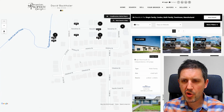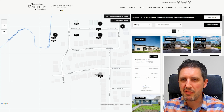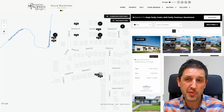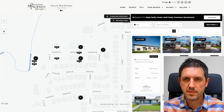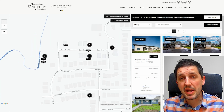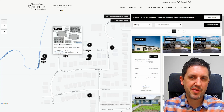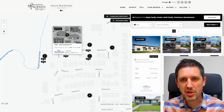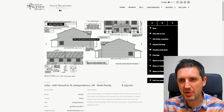There's other options in this area as well, you know, around $500,000. The most expensive one is $755,000. Now you see that not even every house has been built yet. The most expensive one here is $755,000. All we've really got is a blueprint. We don't really have any other photos here, we just have the blueprint.